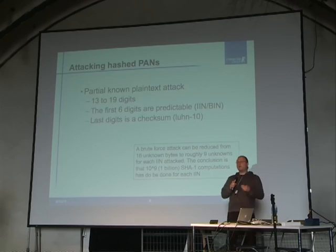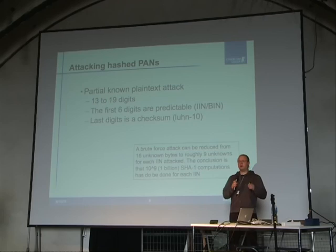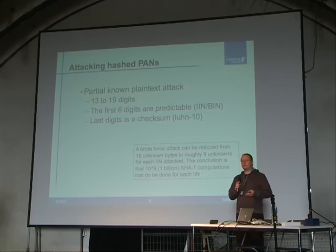But we know quite a lot about the information that has been hashed. For instance, we know that the first 6 digits are predictable. We know that the first 6 digits are the issuer identification number. And if you know something about the market that you're in, you know who the major banks are. And when you know who the major banks are, you also know what the major issuer identification numbers are.